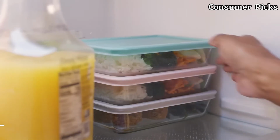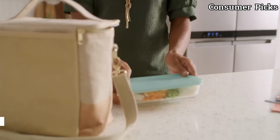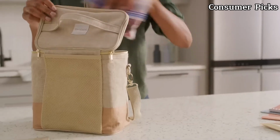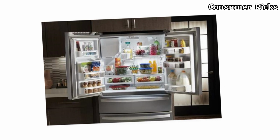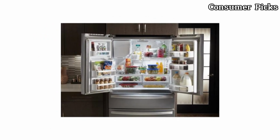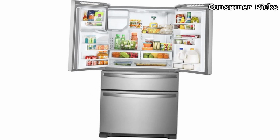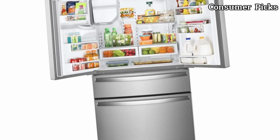WRX735SDHZ is a standout appliance that effortlessly combines style, functionality, and advanced features, making it a fantastic choice for any modern kitchen. With a sleek stainless steel finish and a 24.5 cu. ft. capacity, this 4-door French door refrigerator meets the demands of families and individuals alike, offering ample space and easy access to your favorite foods. One of the highlights of the WRX735SDHZ is its innovative storage solutions. The Flexi Slide Bin allows you to adjust the shelving to accommodate taller items, while the indoor ice system frees up valuable freezer space for more storage.